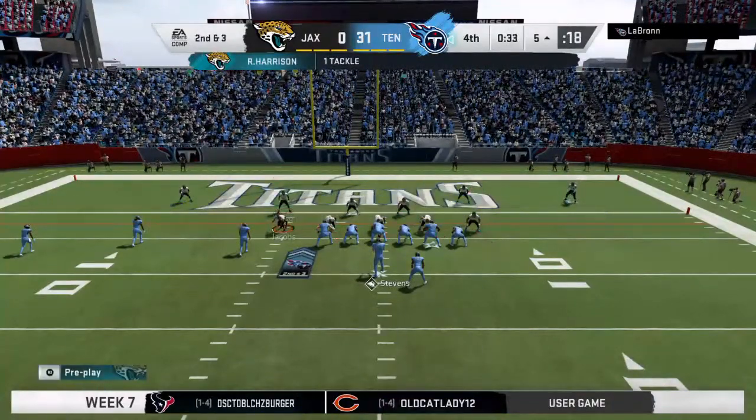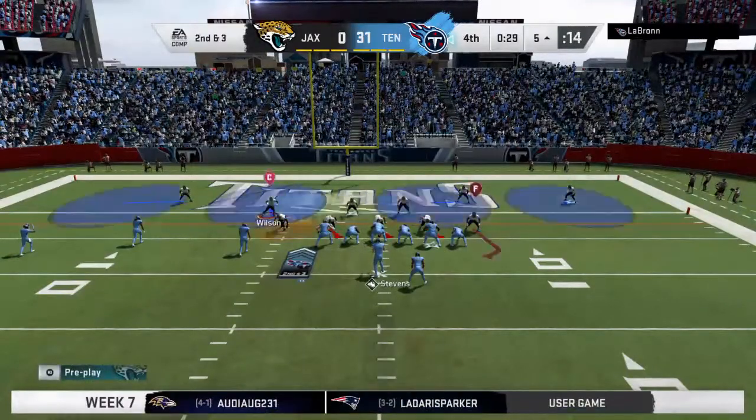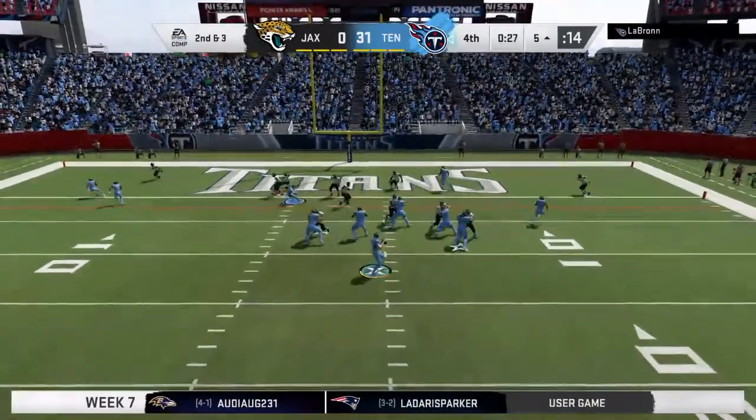He's crashing. He's checking crash. Hey, watch this. Hey, Haywood. 2nd and 3.